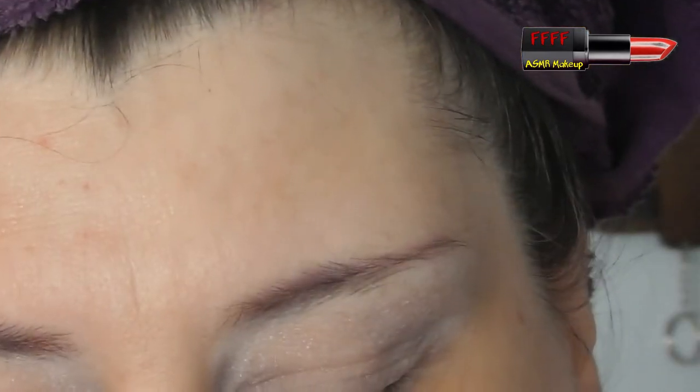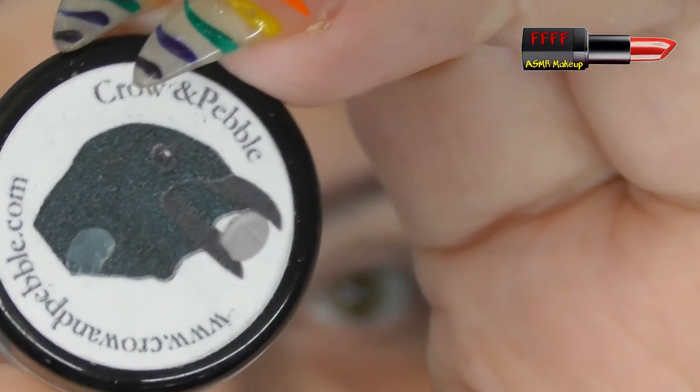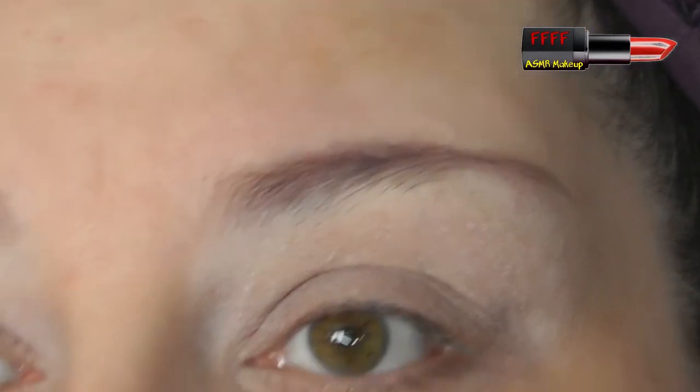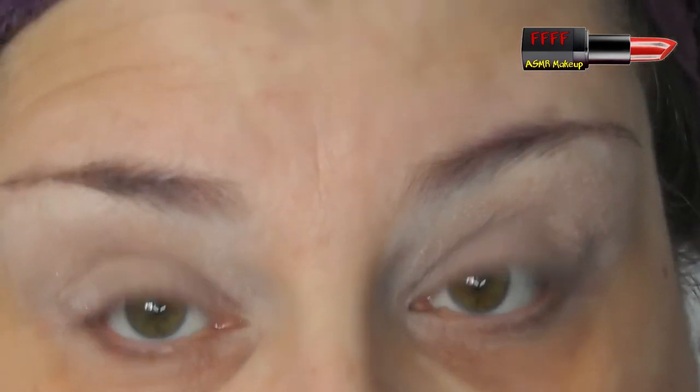All I've got on my eyes is the Crow and Pebble White Eyelid Primer. This one's called Cotton. They do 6 different shades, and the deepest two are a very deep chocolate and a black. So you should be able to find a colour that will work for you. And as you can see, they do a pure white for the super pale amongst us.